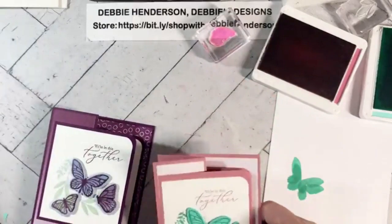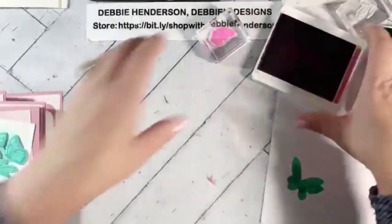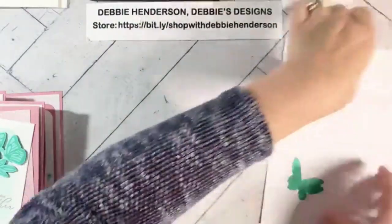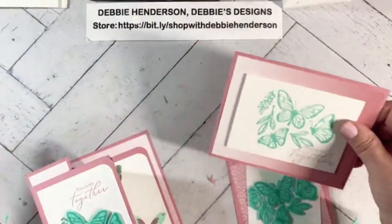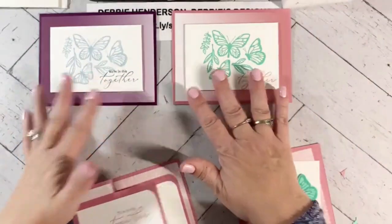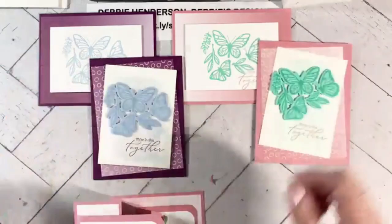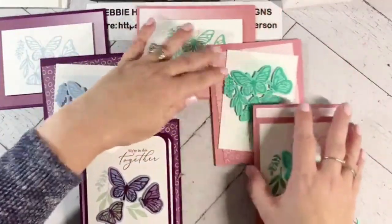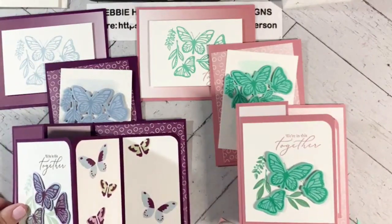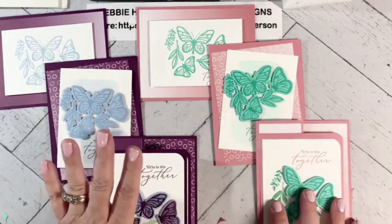So let me bring all 3 of those back in just so you can see what we did for the stepped up version in case you guys are tuning in late. So here is my clean and simple. This was stepped up number 1 and then stepped up number 2, which is the Z fold. Isn't that neat? I just love doing these types of cards.